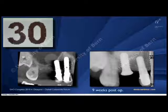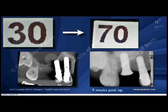Now you see here the radiograph, a lot of maturation. We also see a lot of new bone formation radiographically, because we cannot see the border of the previous floor of the sinus. So that was, of course, an extreme case, but it shows you the potential.